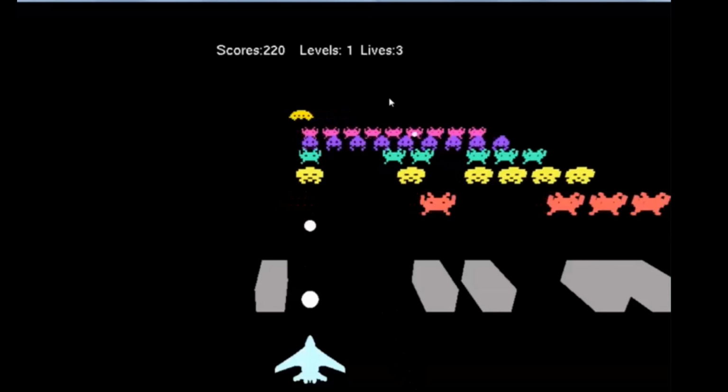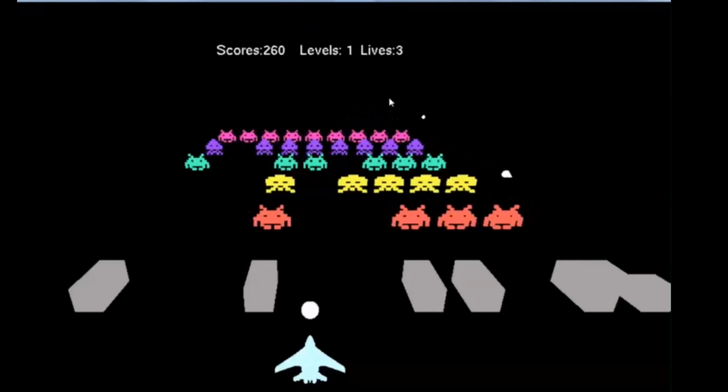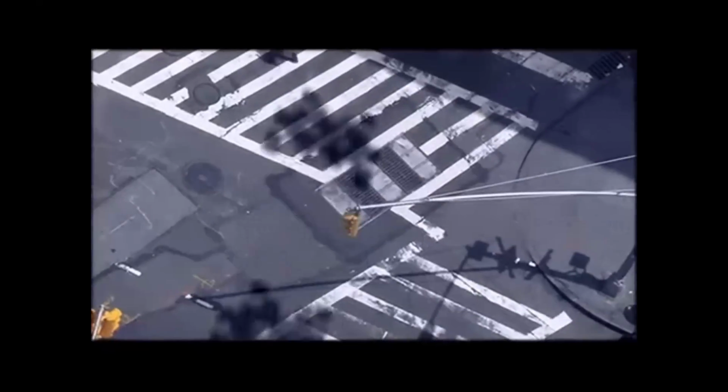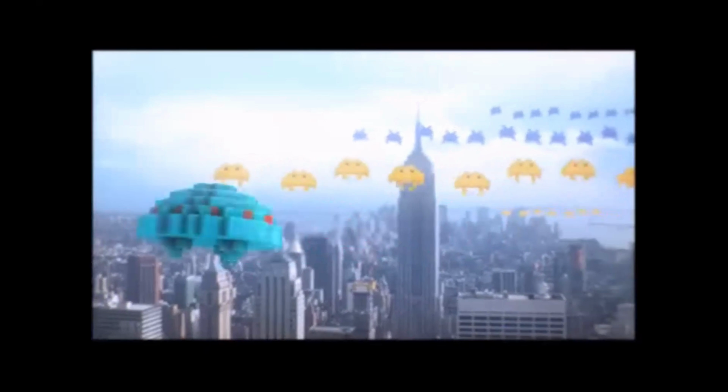Rows upon rows of angry aliens were coming towards you, but there was a problem. The game just wasn't any fun. Because the game was in 3D, it made it hard to determine where the aliens were at and at what height to shoot them. He decided to go back to the drawing board to rethink his concept.